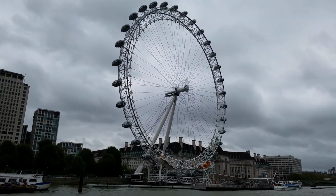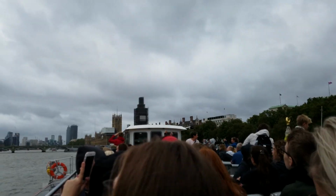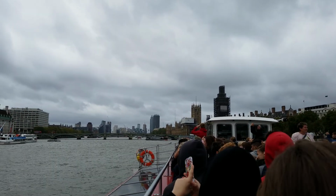London Eye. You can see up to 40 kilometers or 25 miles in every direction. The wheel takes about half an hour.